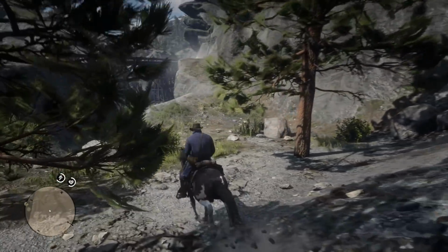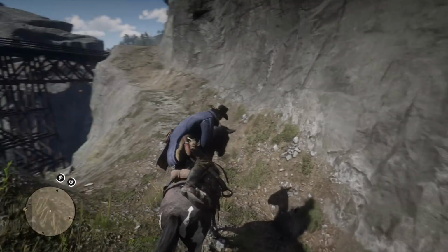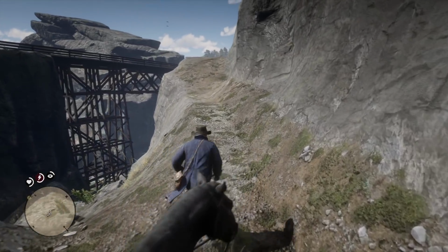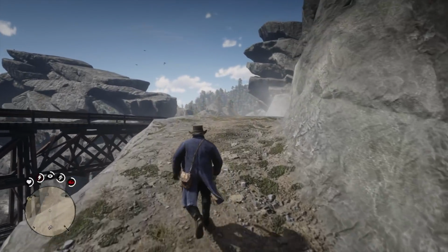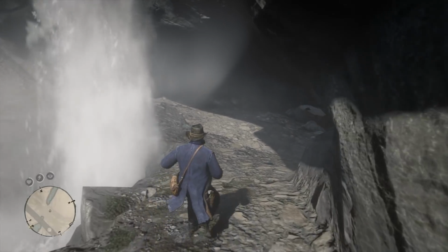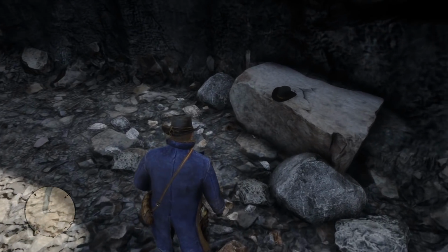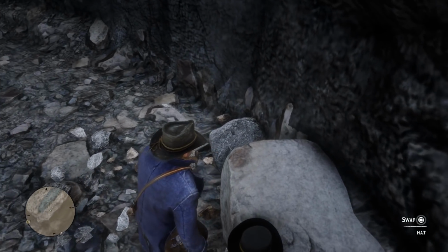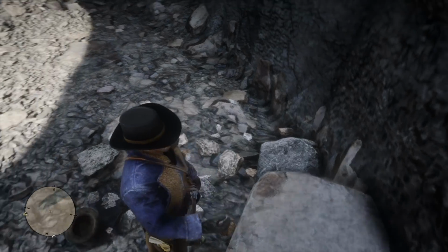You sort of have to go on this little trail alongside of the waterfall. However, once you get to this location right here, you should notice that there's a convenient little path that will allow you to go on the rock underhang beneath the waterfall. And what we find on this rock slab right here is something unique. It's a hat. Now, the hat itself is a unique collectible, but that's not the real story here. It's the Nevada hat, which I think looks awesome.